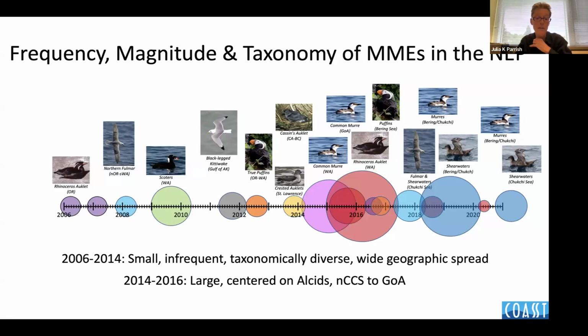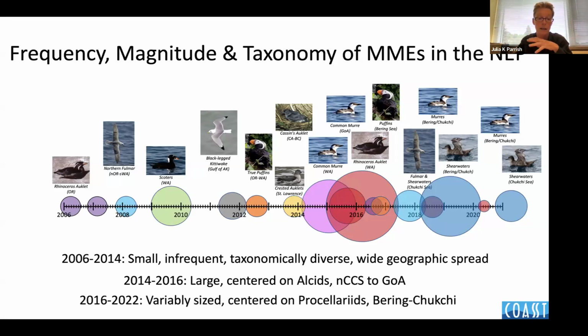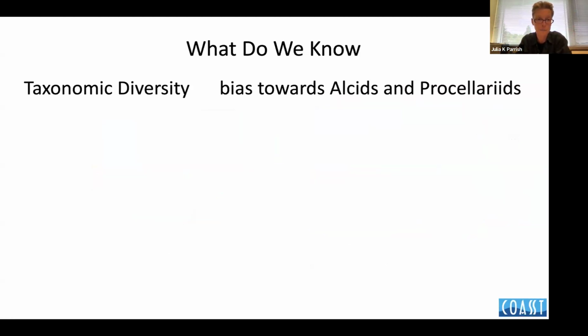From 2014 to 2016, we had much larger events. They were centered on alcids, so they're all those pink colors, and spread from the Northern California current system to the Gulf of Alaska. From 2016 to 2022, really variably sized, some small ones, some large ones, moving in taxonomic space from the alcids to the procellareids, those blue colors, and moving north into the Bering and Chukchi Seas. So really three different stanzas of events.